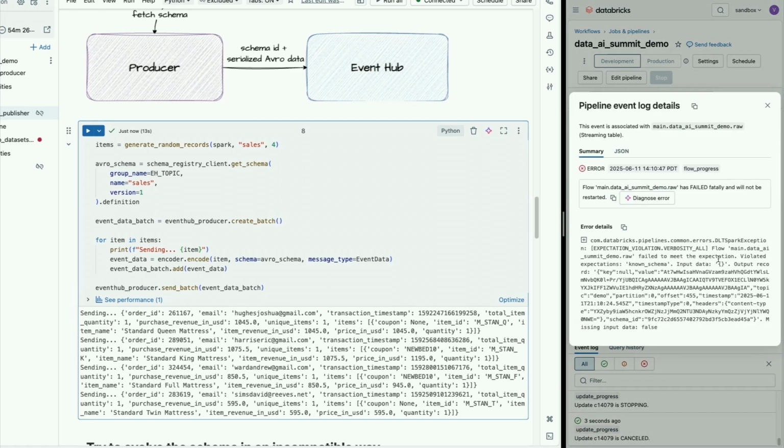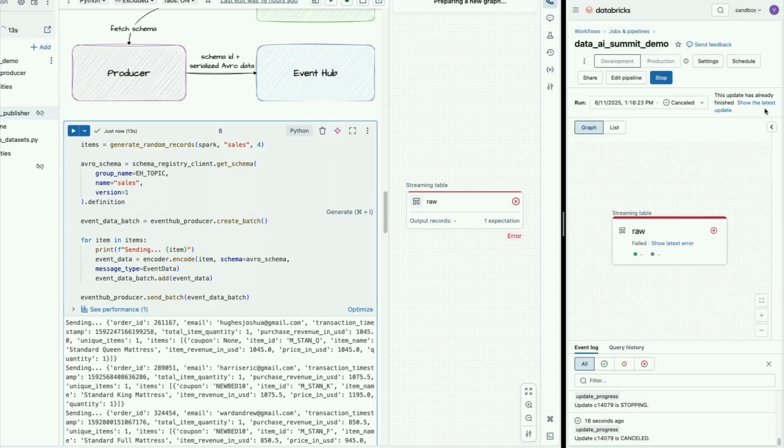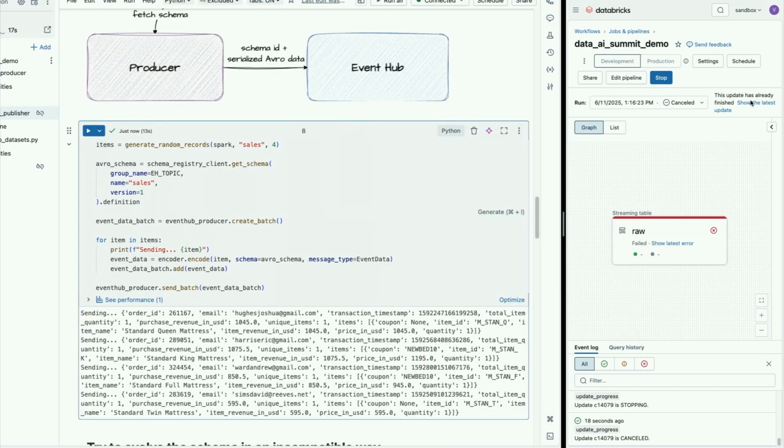All right, so we can have a look at the expectation. I don't know how well you can see on those screens, but it basically says, failed to meet the expectation, violated expectations known schema, and then some more information. Classic expectation stuff. Sorry, I'll just pop this away because it's taking up the screen.